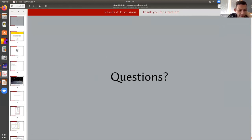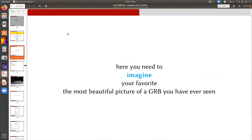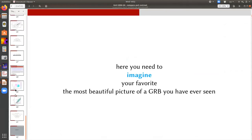Okay, Yoni, please. What is so special about this event if it appears to be on the borderline between long and short GRBs? It is naturally, intrinsically of the long hard class of GRBs and therefore shows a supernova. What's so special about it that it made it to Nature Astronomy?